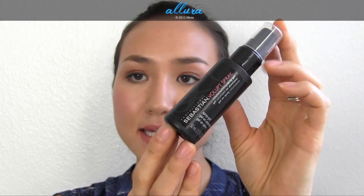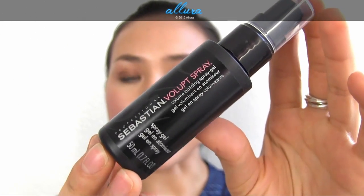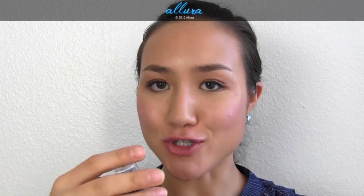Next is a travel size of Sebastian's volumizing spray gel. This bottle is 1.7 ounces. The full size is a little over 5 and costs $19.95. And the product has a pretty pleasant and very salon typical scent to it.